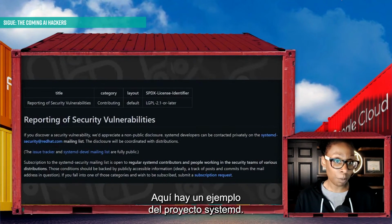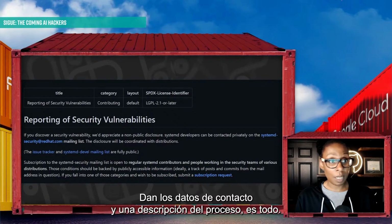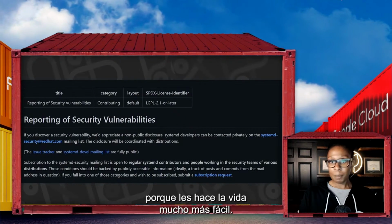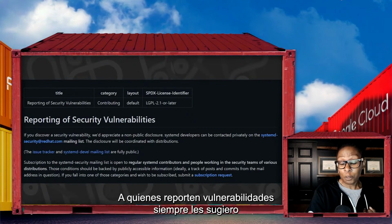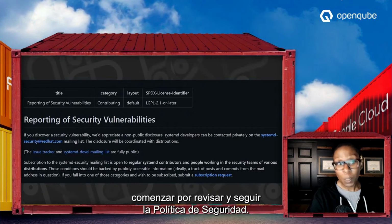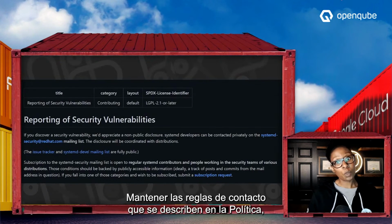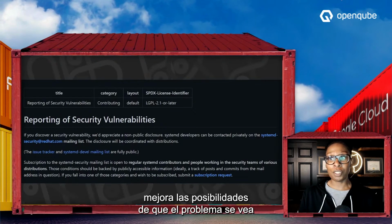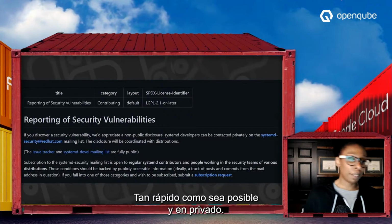Here's an example from the systemd project. They provide contact information and a short description of their process. That's it. Reporters will be super pleased if you have a policy like that, because it makes their life so much easier. For vulnerability reporters, I suggest always starting by reviewing the security policy and following it. Review it to learn how to properly engage with the security contact. Following the rules of engagement described in that policy improves your chances to have your issue looked at and addressed as quickly as possible and in private.